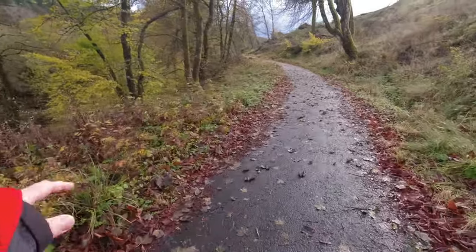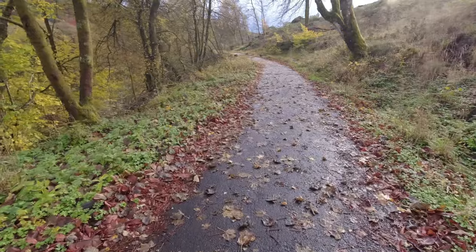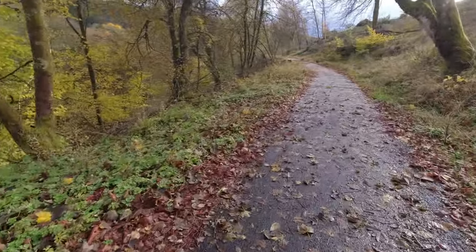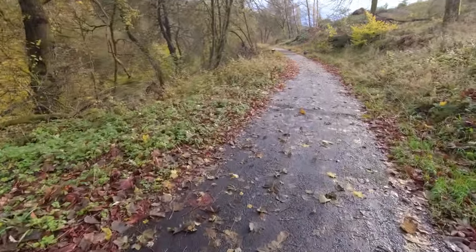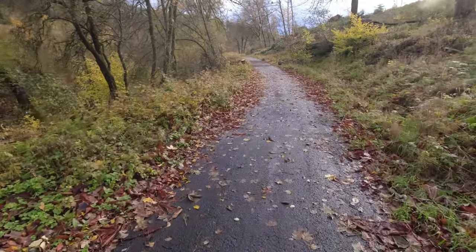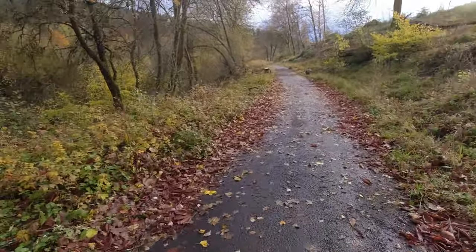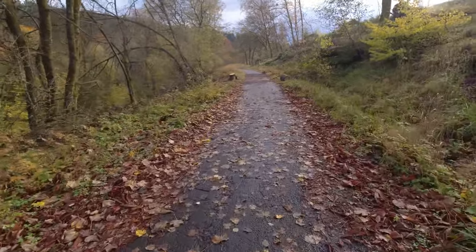Yes, so this is part of the Lakeside Way. If you ride this, it'll take you all the way down to Leapish, and then from there carry on down to the bottom of the lake to where the cafes and that are, and you can follow it all the way around the lake if you want to. So it's the Lakeland ride. The Lakeside ride, yes, which is the one we looked at before.